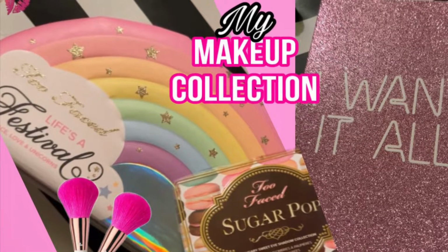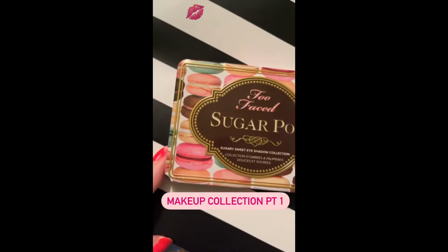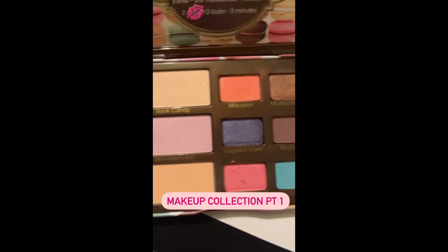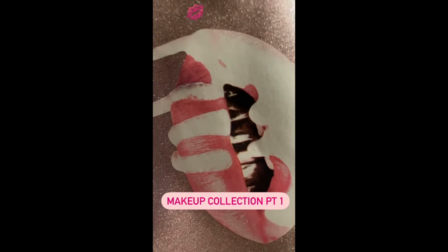Today I'm showing you my makeup collection. I have the gingerbread Too-Faced palette that came out at Christmas one year. I have the Too-Faced Sugar Pop. I love the colors in that. And I have the Too-Faced Festival, which is like a unicorn rainbow palette.